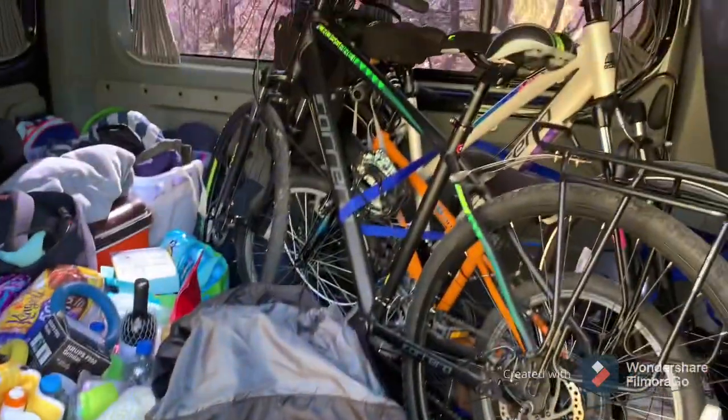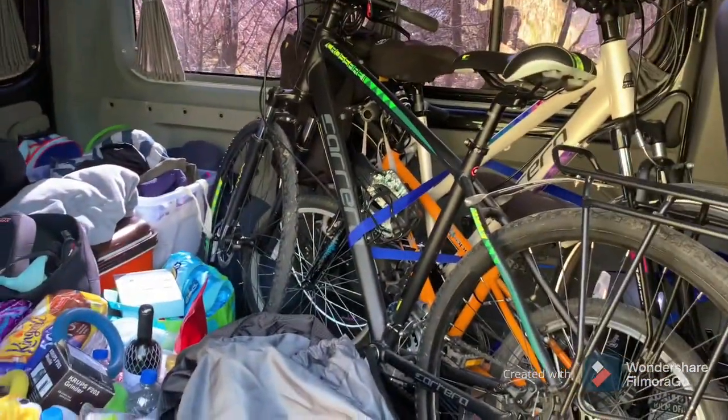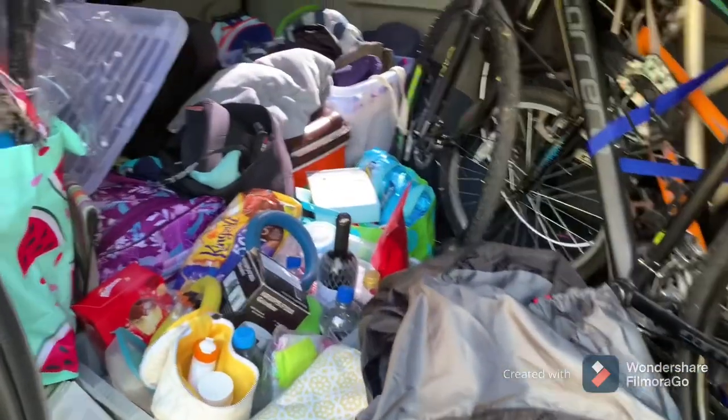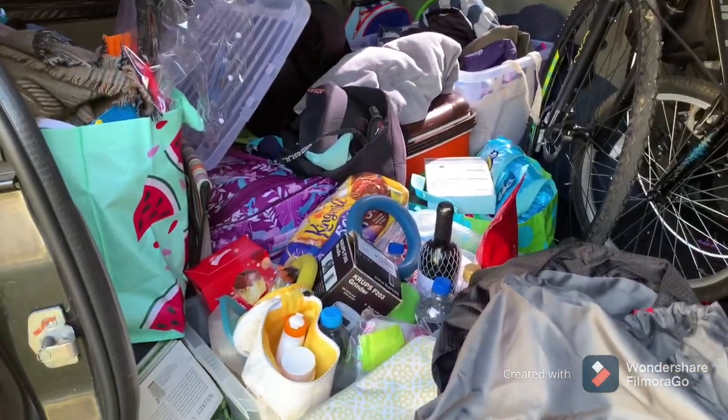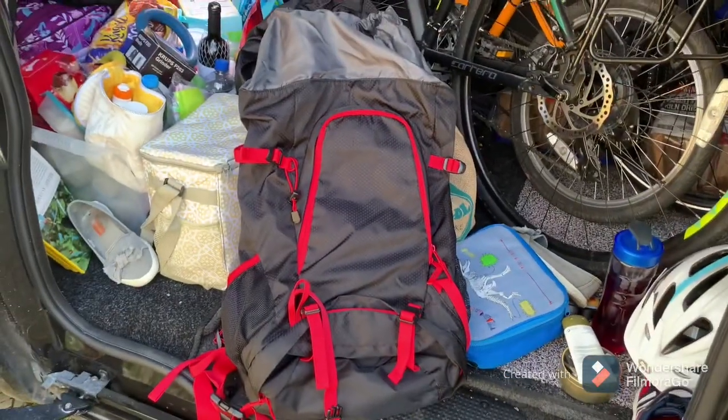As you can see, the van looks like a bomb's hit it. Bikes, all the stuff for the weekend, so that's going to get taken out into the cottage. So yeah, I'm just going to load this up and head on out.